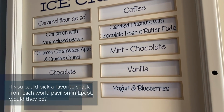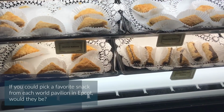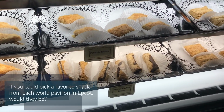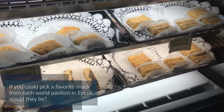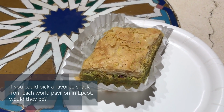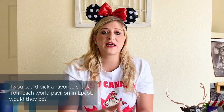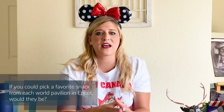In Morocco, they've got fabulous baklava at a coffee bar at the back of Tangerine Cafe. A lot of people don't realize that's back there, but that's their quick service restaurant. If you go to the back, they've got a coffee bar with a bunch of desserts, and they've got several different baklavas, so that's a fun thing to try, a little something different. In Japan, I'm going with that huge shaved ice that you can get at that cart.